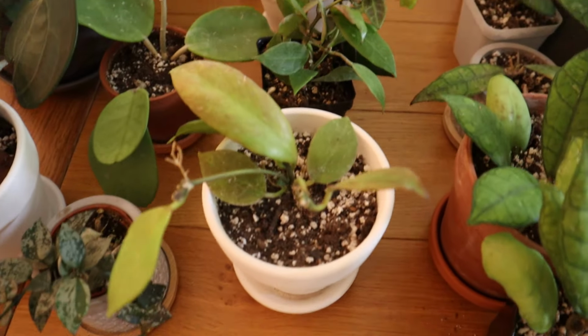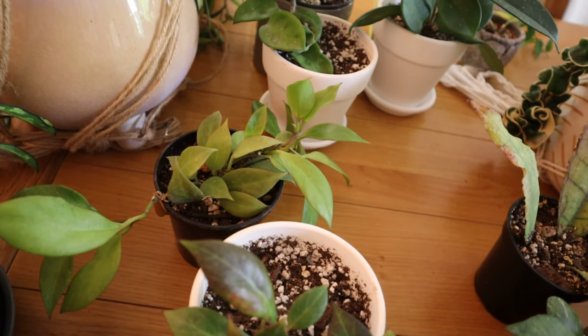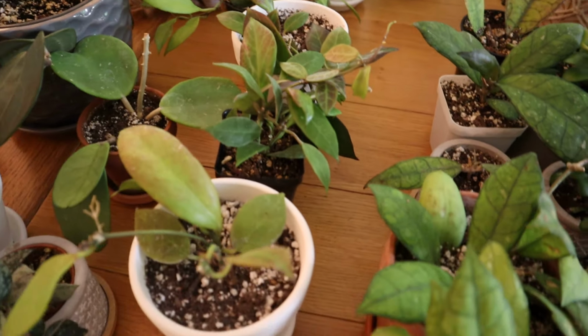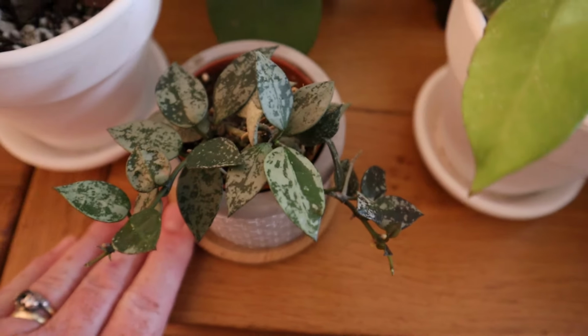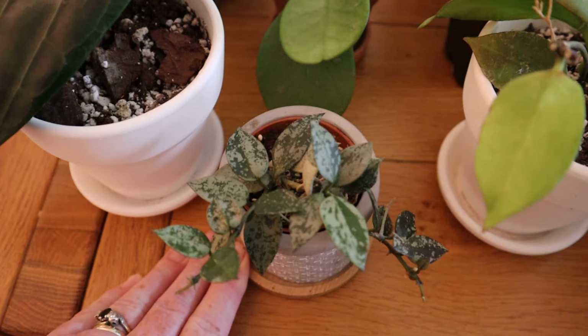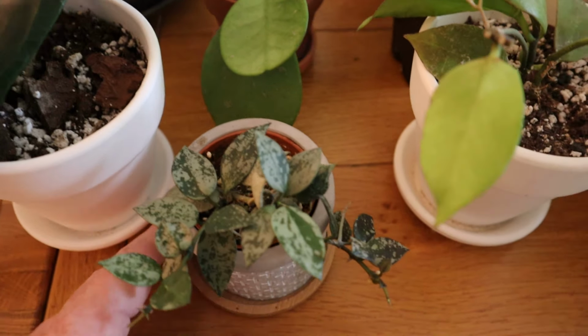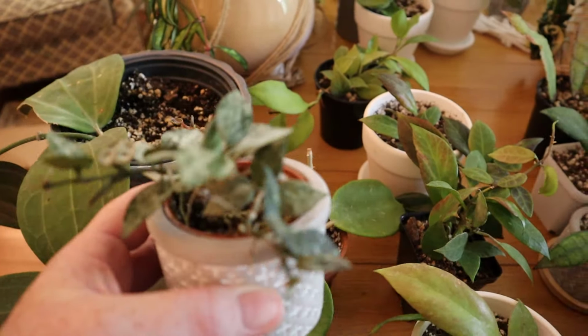Here I have Hoya Sunrise, and you can see I have a couple of them. So I could probably look at maybe trading some of these. And then here I have the Hoya Crassicaulis Silver, or Lacunosa Silver. You know what, I can't always quite make out the difference between them, but if I can.